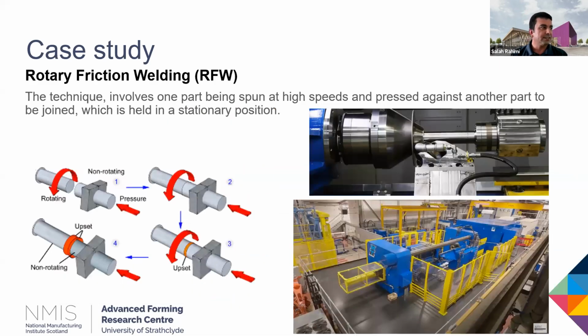And finally, the last case study I'm going to show is our rotary friction welding. Essentially, rotary friction welding involves a part being spun at high speeds and pressed against a stationary part, where a joint will be made between the two sides. The right-hand side image shows you one of the rotary friction welding machines. We have the 300 tons rotary friction welding machine. It's a giant machine.